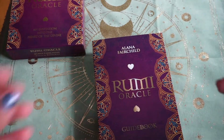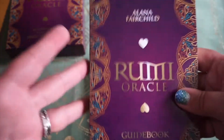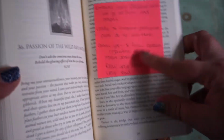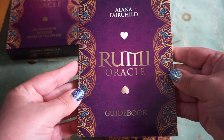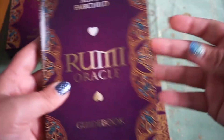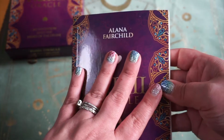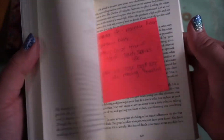I want to pick up more, especially for the way her guidebook is written. I feel like Alana Fairchild writes beautifully, and I really enjoy reading the entries in her guidebook. You will see, I forgot I did this until just this moment when I opened this book. I did use Post-it notes to take down keywords and key phrases, because she does write beautifully, but she is very long-winded. I feel like her entries are poetic and beautiful and heartfelt, but if you're trying to get a message on the fly, and you don't want to sit there and read through the whole entire guidebook, it can help to make yourself little notes.